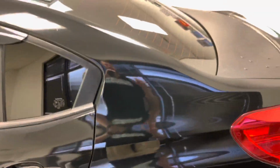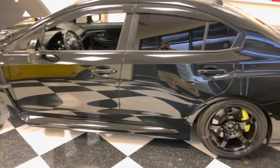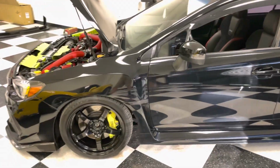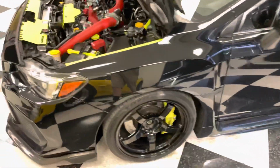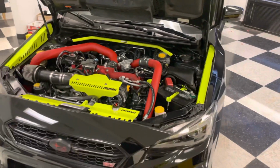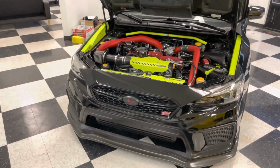But yeah, that is going to wrap up our little walk around video of this STI. If there's something I didn't cover that you are interested in finding out about, feel free to contact us. Go to azautohunters.com.